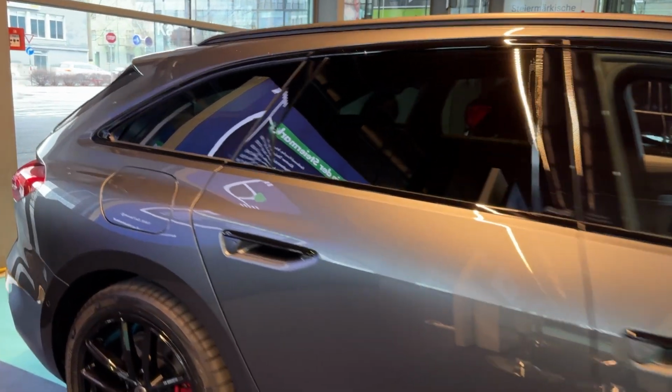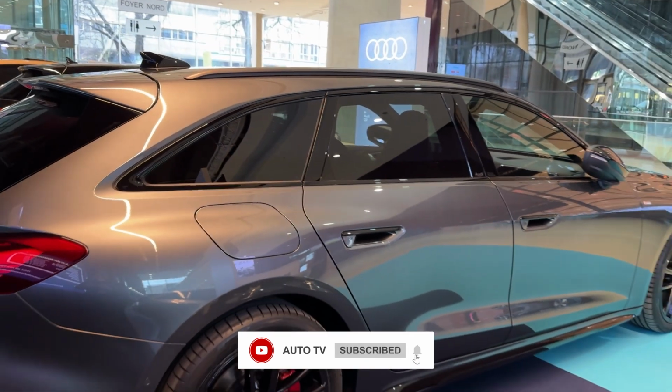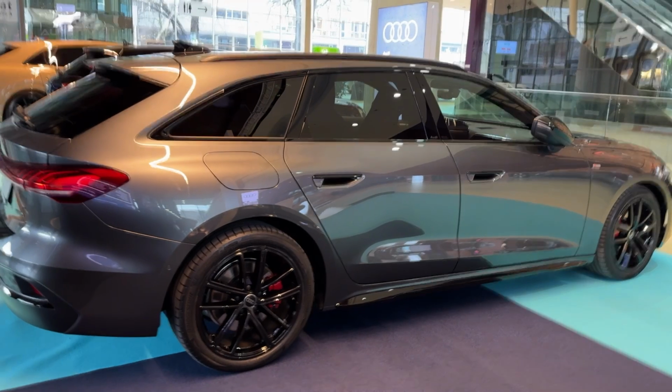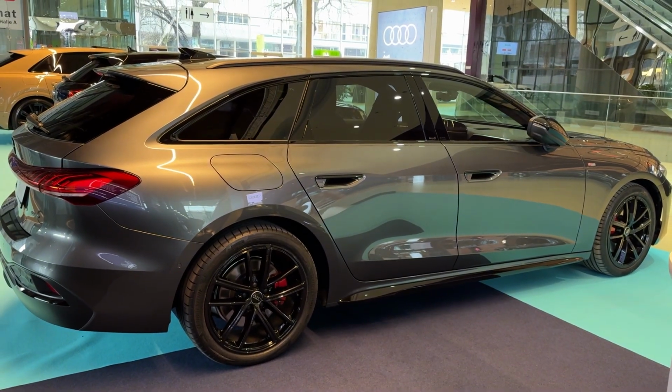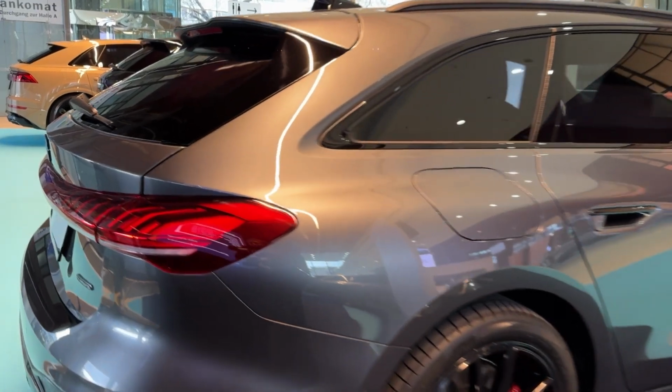That gorgeous machine behind me is the all-new 2025 Audi A5 Avant. And yes, you heard that right. A5, not A4. Audi is shaking things up with their naming convention, reserving the A4 badge for future electric vehicles, while this handsome wagon carries the A5 torch forward.